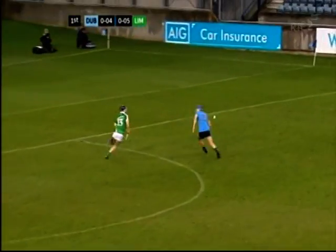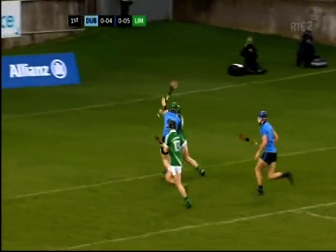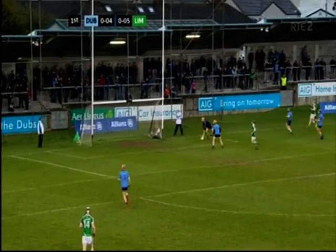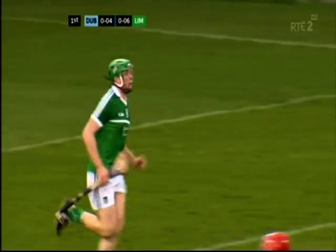Ronan Lynch, the debutant. That's a nice ball down, and a bit of a slip there by O'Donnell. Picked up now by Dowling, and Shane Dowling. Oh, that one just over the crossbar. He was thinking of a goal.